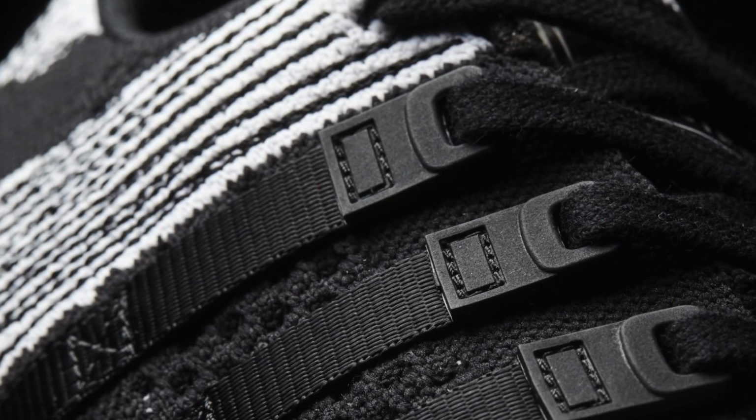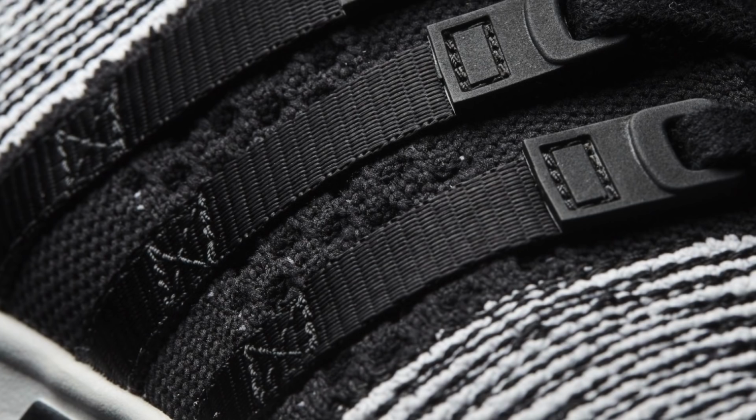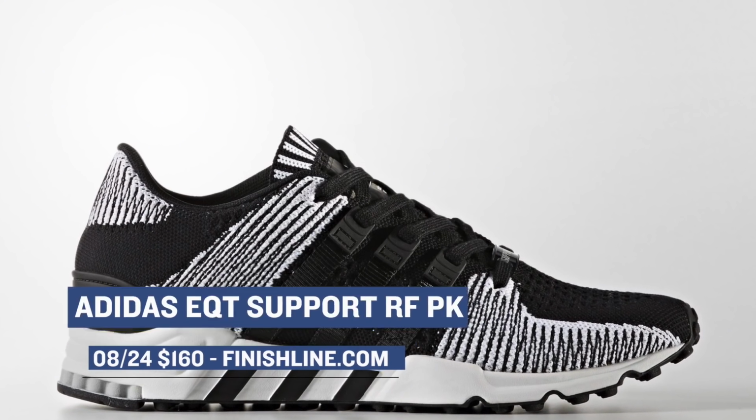Going back to the 3 stripes, ADIDAS has the EQT Support RF for $110, and if you want to upgrade that look, you can get the EQT Support RF in the Primeknit version of the shoe, and those are going to cost you $160.